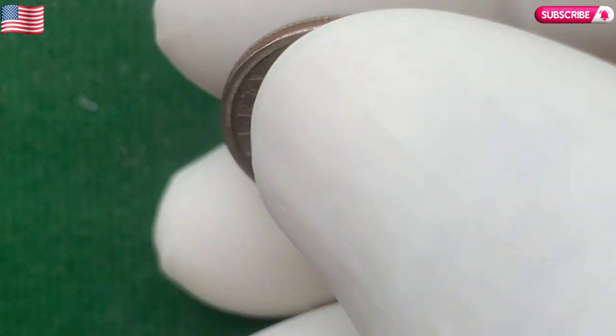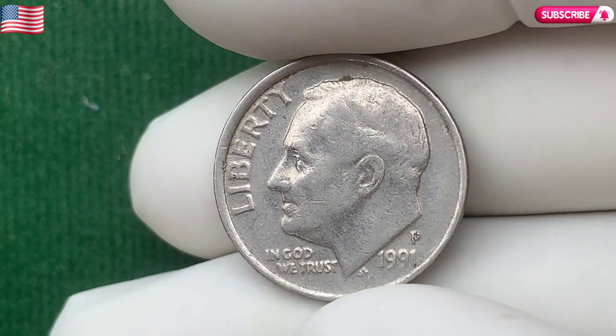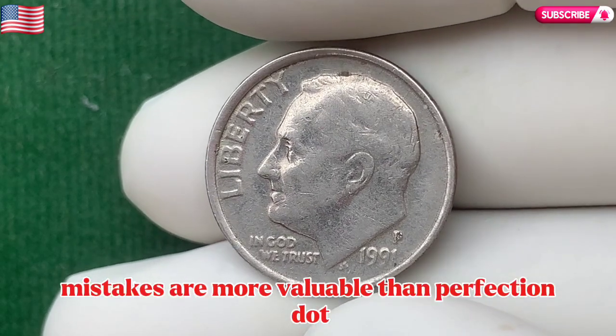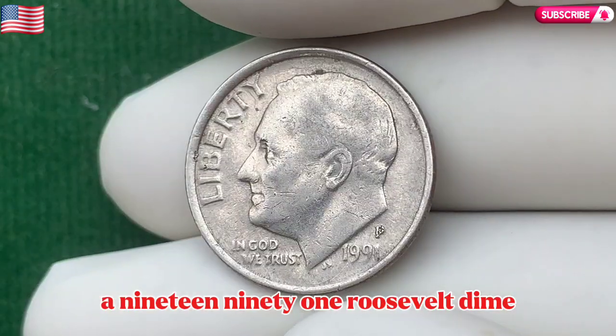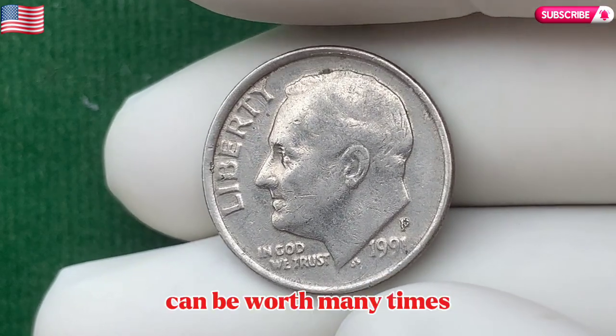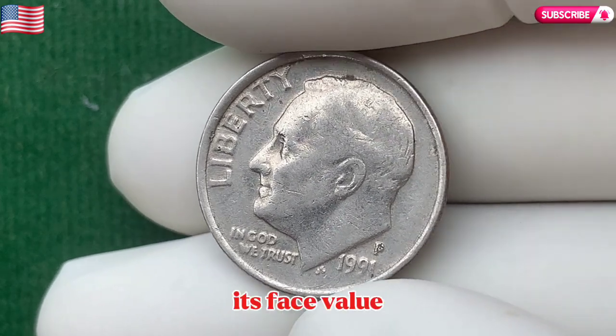And then, we have what collectors love the most: errors and varieties. Yes, that's right, sometimes mistakes are more valuable than perfection. A 1991 Roosevelt dime with a double die error, where the image or letters appear slightly doubled, can be worth many times its face value.